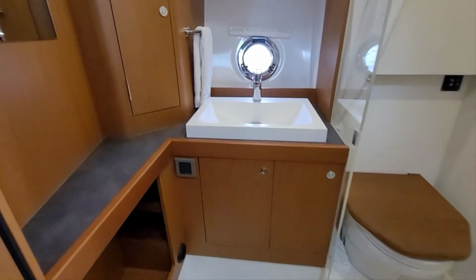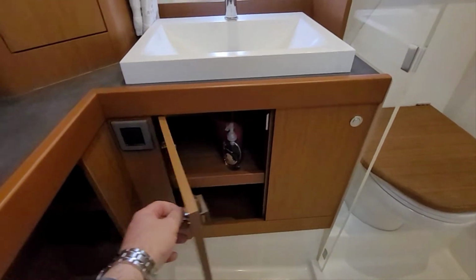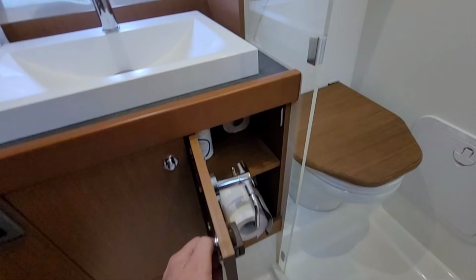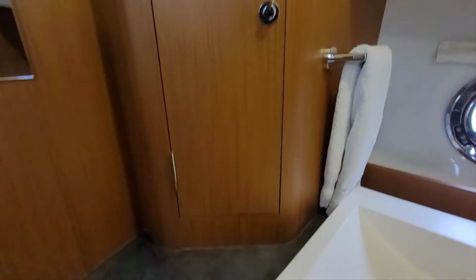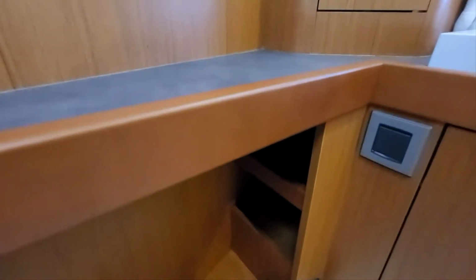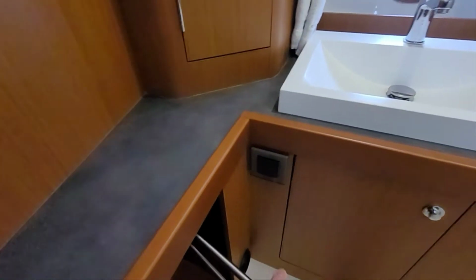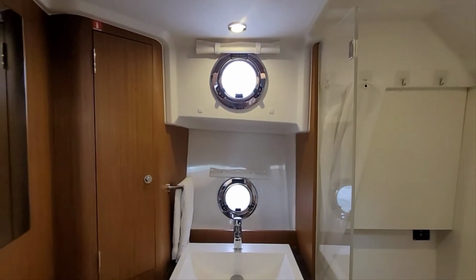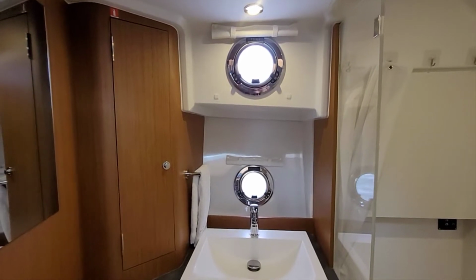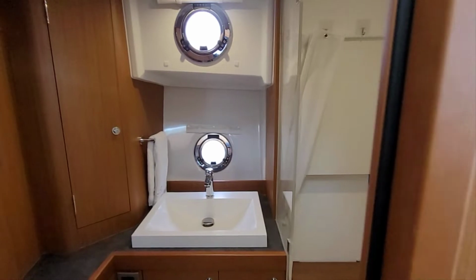Really nice vanity area, lots of storage spots in here. Toilet roll tucked away in there as well. Good amount of storage. And just under here, hiding are the little towel racks. And you'll notice every cabin's got a couple of different portholes, so great for two things: obviously natural light, as well as a good airflow that comes through it all.